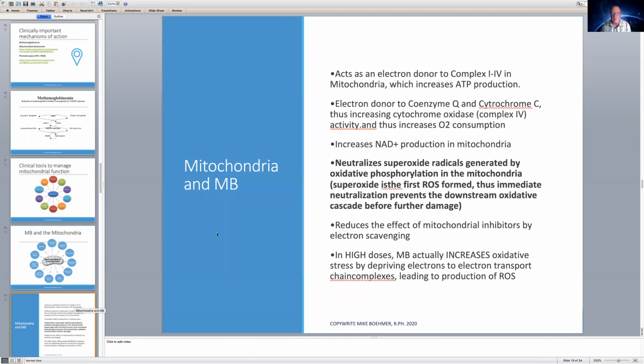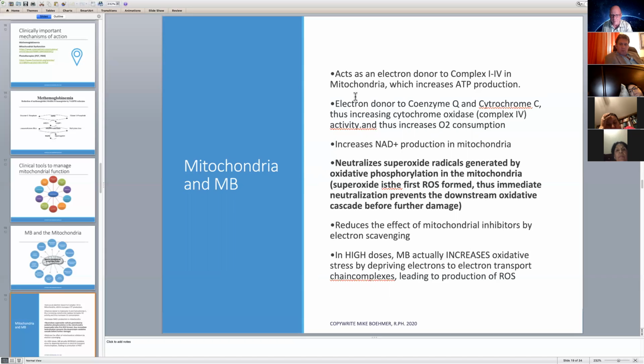So what does methylene blue do when a patient is treated with it? Number one, it acts in the mitochondria on the electron transport system, complex 1 through 4. When this complex is malfunctioning, you have a gross decrease in ATP production. So the patient is functioning with the powerhouse operating at half speed, so to speak. Methylene blue can work to correct that problem.